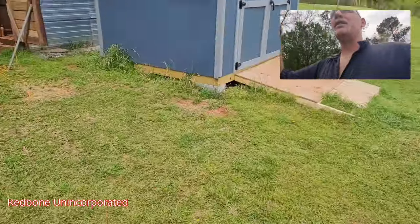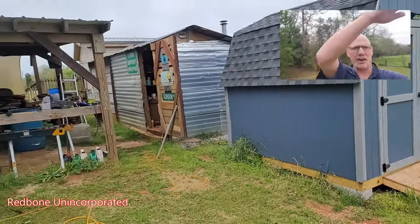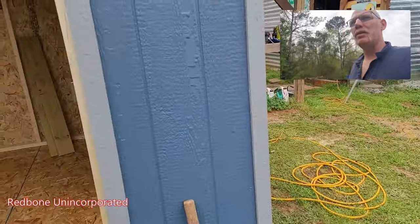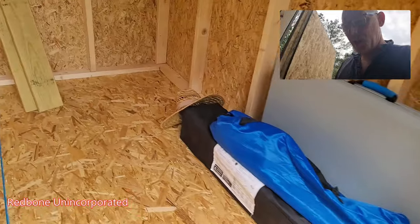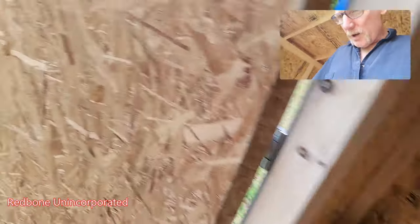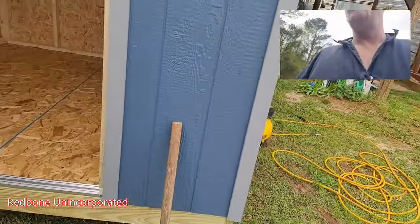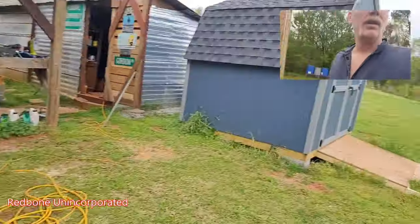And on the whole second level, you can put shelving across the entire thing. It'd be a great place for storage. Put a little staircase up there on the side or something, and that'd be a great place for storage. And then I could actually use these for whatever.